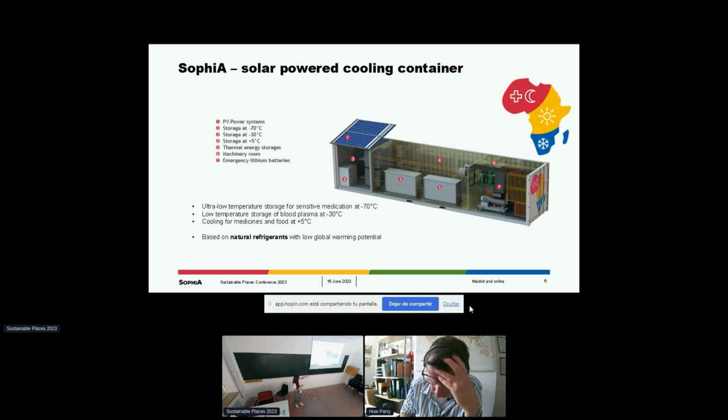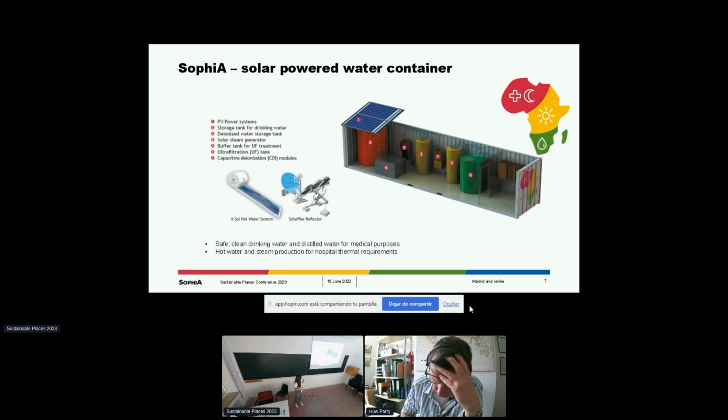In the solar-powered cooling container, we have a 3-stage cascade refrigeration system based on natural refrigerants that have low global warming potential. And this is the 40-foot container that then provides these 3 different stages at +5, -30, and -70 degrees. And the water container is again PV powered, so the PV is not pictured here.